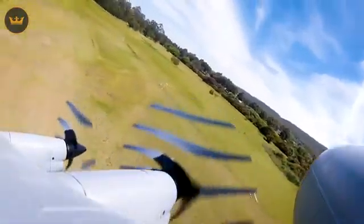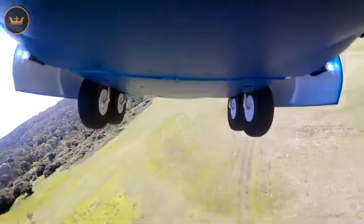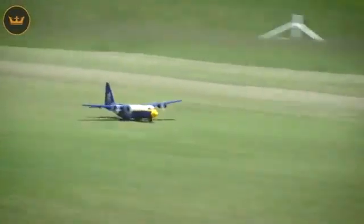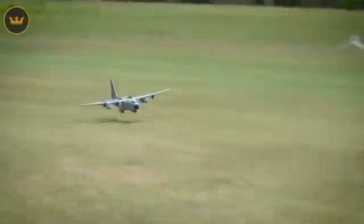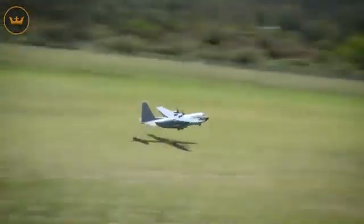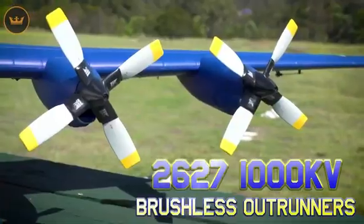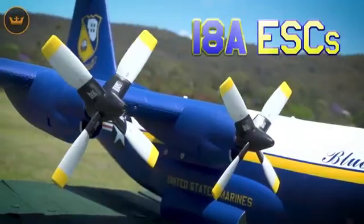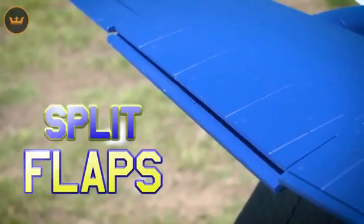The radio-controlled model is a perfect copy of the original, and stands out for its realistic look and plenty of elaborate details. The manufacturer claims that this is the best replica you can find on the market. The wingspan is 160 centimeters, and the body length is about 100 centimeters. Any surface can be used for takeoff and landing, even regular lawns.